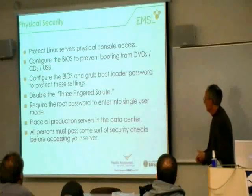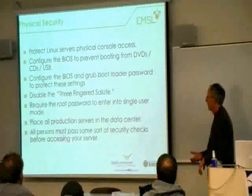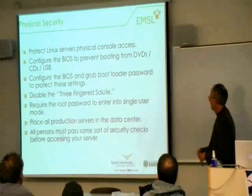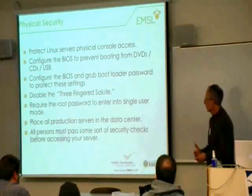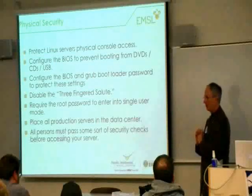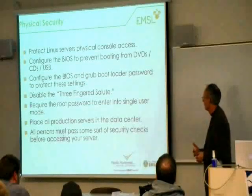Physical security. Some of our servers are in a locked room behind a locked room. You have to have 2 levels of access to get in there. But you may not have the luxury of having something like that. But what you can do is configure your BIOS so that somebody can't just reboot the system, plug in a USB device, stick in a CD or DVD, and reboot with Knoppix, for instance.